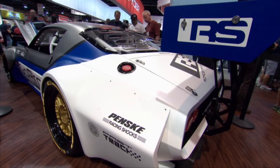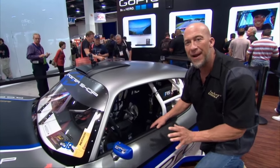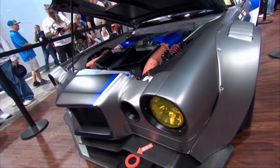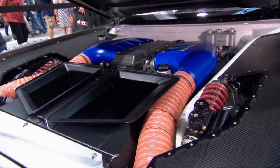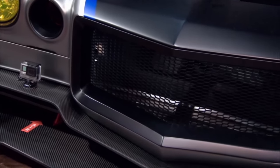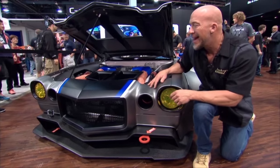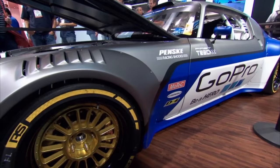All right, we found a beast at the GoPro booth. Now check out this from the Roadster Shop. The only things that are not carbon fiber on this thing are the roof and the door skins. We're talking carbon fiber hood, fenders, and underneath this big beast, an LS7, 750 horsepower. Now you talk about a blurred line between race car and show car, you're looking at it. Performance, yet fit and finish, trimmed out. When you see a front end like this, it just screams aggressive. It started out as a 1970 Camaro, but now it is a beast within. One bad machine right here at SEMA.